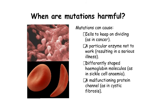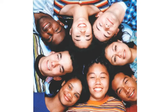Not all mutations are harmful though. Some mutations are neutral, meaning they are neither harmful nor do they offer an advantage. And some mutations can actually be useful. Evolution comes about due to mutations that offer the organism an advantage. An example of this is pale skin in humans, which came about due to a mutation.